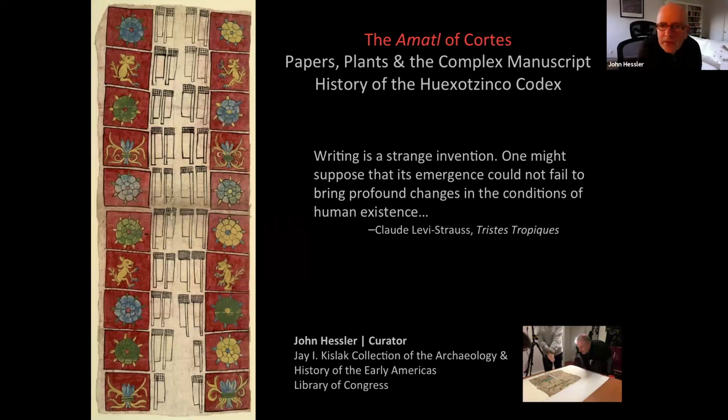And tonight we're going to take a little different tack. This talk and our seminar tonight is going to talk a little bit about actually the makeup and materials that make up some of the manuscripts that we've talked about so far. And then go into the complex history of the Huexotzinco Codex, which is one of the great treasures of the Library of Congress, as you will see in just a little bit.